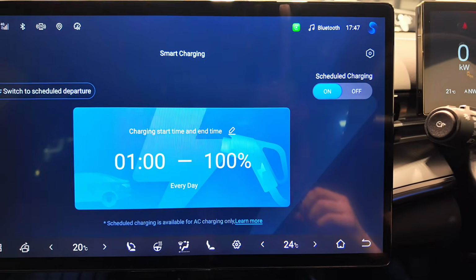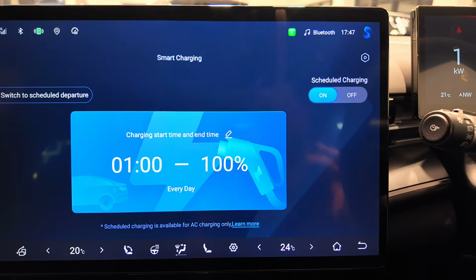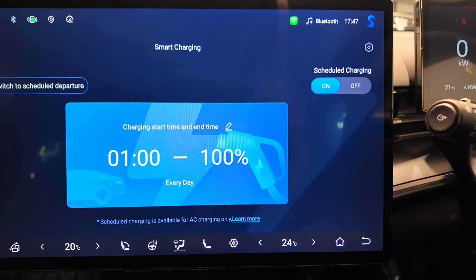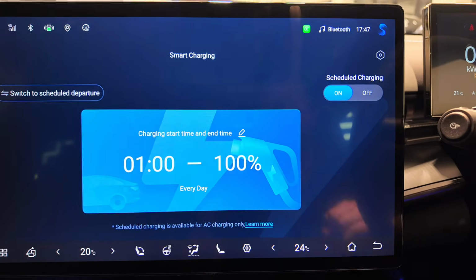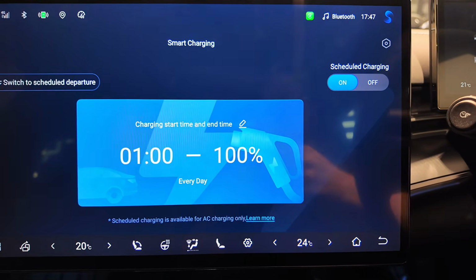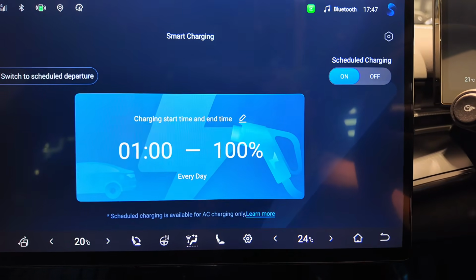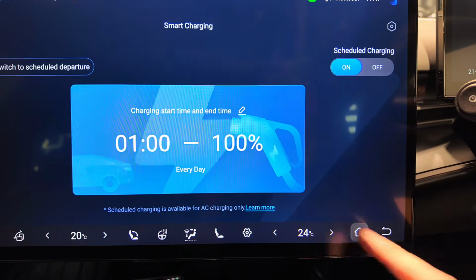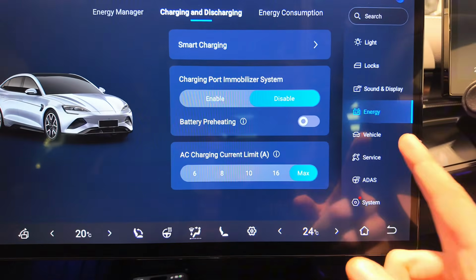A quick tip with that, if your wall charger also offers smart charging, do not put them both on. If you put it on here and on your wall charger, your car will not charge. So do it on one or the other. Do not do it on both. Also, if you're going to use a fast charger, it's then going to reject the charge as well. So for me, on my home charger at home, I can set schedule charging. So I've just done it on that and I've not done it on my car. But you can, if you want, you can do either or, but just do not do both.